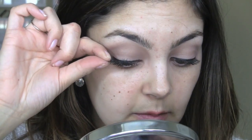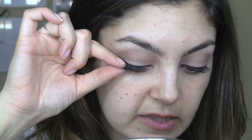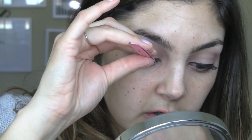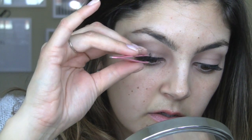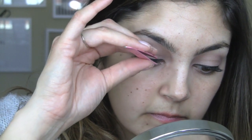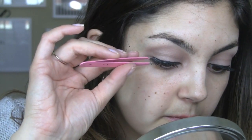Okay, so I usually just look down. I've had a couple questions on how I apply these. I look down into a mirror, put the outer edge on, and then take the tweezers to put the inner lash down. God, I love these lashes so much.